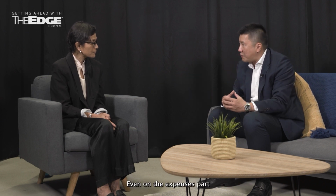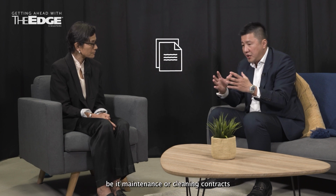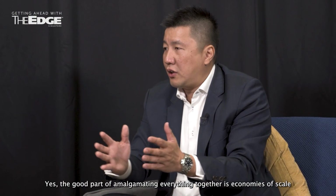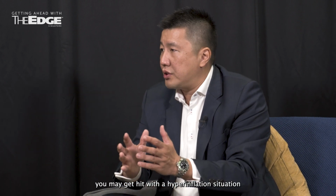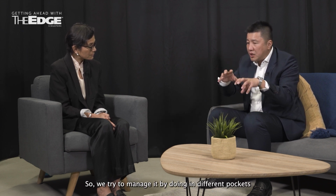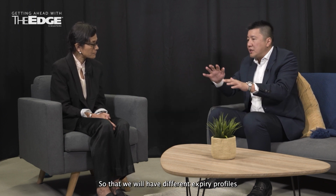Even on the expenses part, we make sure that we do not have all our contracts, be it maintenance or cleaning contracts, all amalgamate and expire in 1 year. Yes, the good part of amalgamating everything together is economies of scale. But if you do it too extreme, you may get hit with a hyperinflation situation. You have expenses basically going up. So we try to manage it by doing it in different pockets, amalgamating in different, what we call, packages, so that we have a different expiry profile when it comes to contracts.